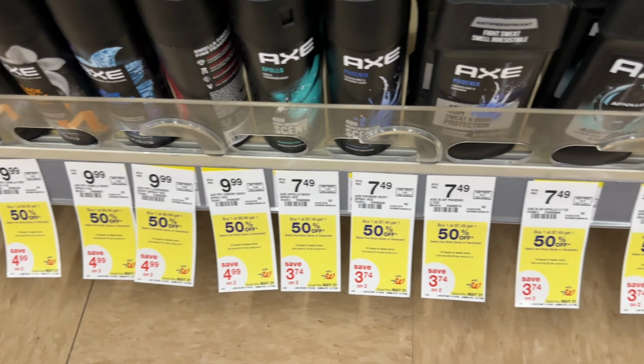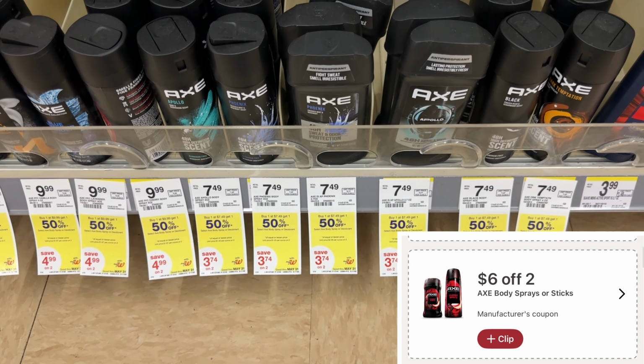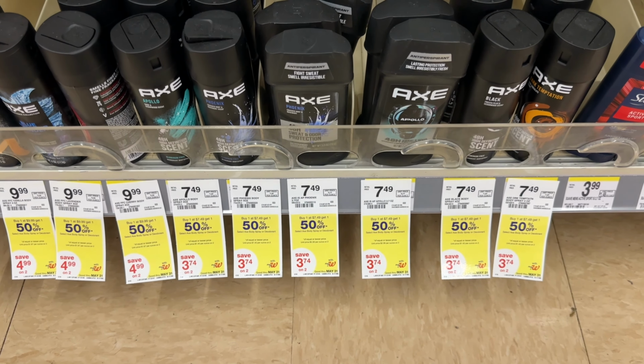Axe deodorant is buy one get one 50% off, so two of these will total you $11.23, and we have a $6 digital. You'd pay $5.23. Check Ibotta. I have 75-cent rebates for these, so it would make it $3.73 for two.